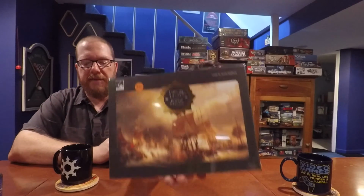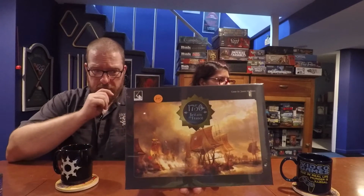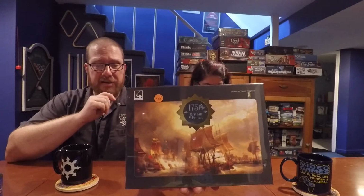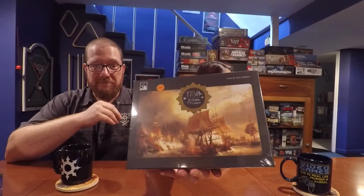My next one here is 1750, Britain versus France, which is a cool game about the colonial wars between Britain and France as they fight over New World and island colonies and such in the year of 1750. I don't know if there's much more to say about that. It's card based and it looks really cool. The artwork is all classic style paintings and portraits. So it looks like a really interesting one. I can't wait to try it out.